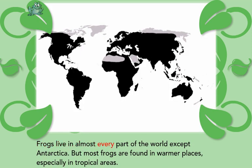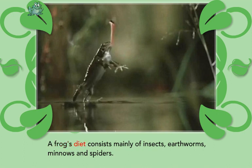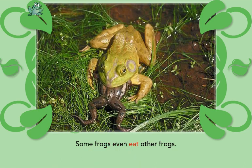Frogs live in almost every part of the world except Antarctica. But most frogs are found in warmer places, especially in tropical areas. All frogs are carnivores, which means they only eat other animals. A frog's diet consists mainly of insects, earthworms, minnows, and spiders. Some frogs even eat other frogs.